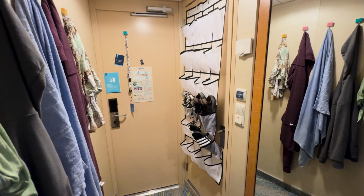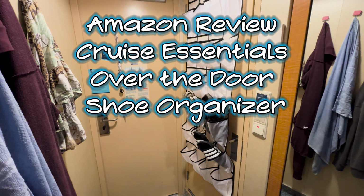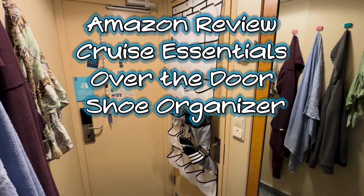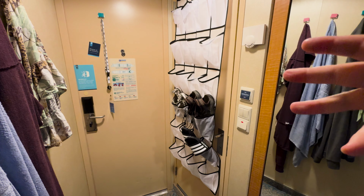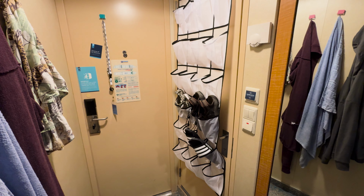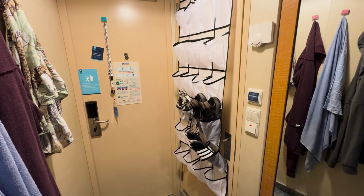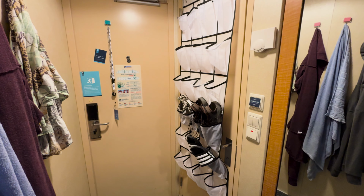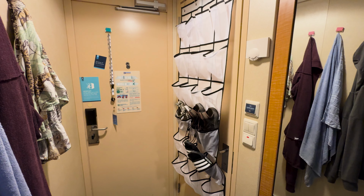So another thing I ordered, this didn't come with the cruise essentials, this was a separate one, is this pocket holder here for shoes. Right now there's not many shoes there, but we had 4 people in the cabin, and this thing filled up with sandals and shoes, which is really good, so you don't have shoes everywhere all over the floor. And this was rather inexpensive also, and it worked out really well.